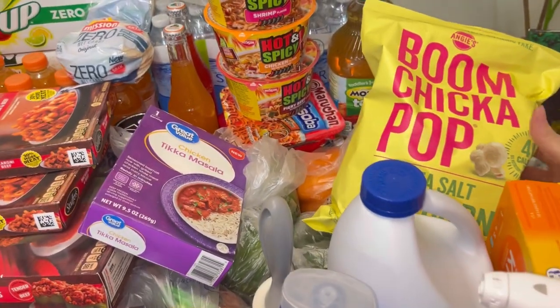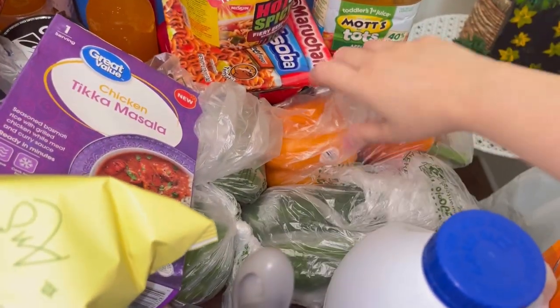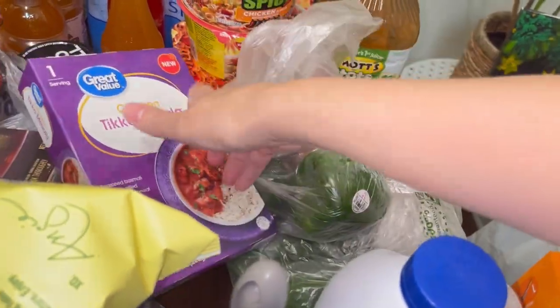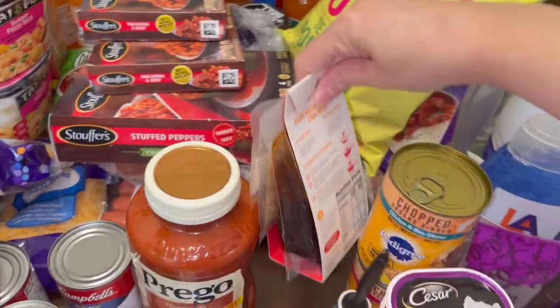Okay, the Boom Chicka Pop Sea Salt Popcorn. This is so good, so good. Over here, I got some cucumbers, bell peppers, more bell peppers. And I have an onion. Yeah, one onion right there. That's going to be used to go with this little kit when I make it.